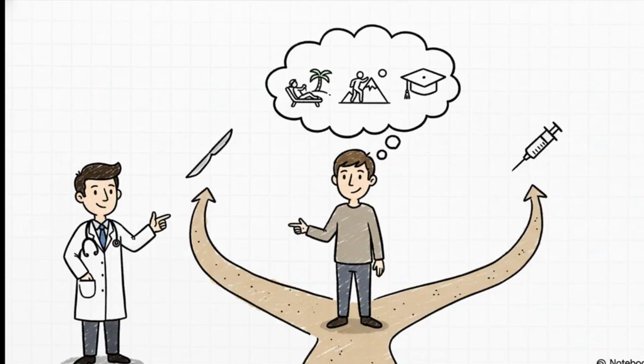And honestly, this is probably the most important takeaway from all of this. There is no single best answer that fits everyone. The right choice completely depends on your specific anatomy, how severe the condition is, your personal feelings about scarring, and what your goals are. And that's exactly why having a really detailed conversation with a qualified doctor is absolutely essential before you even think about making a decision.